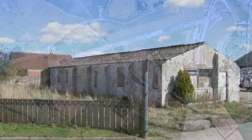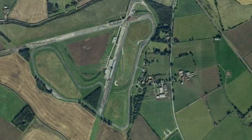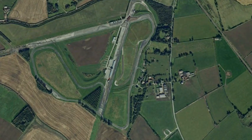It is still possible to see a few Second World War buildings on nearby farmland, although most of the major structures have been demolished and the concrete has been used as hardcore in the nearby villages.